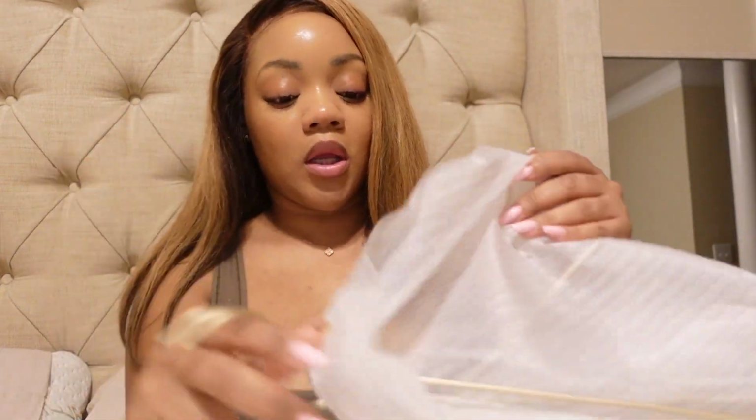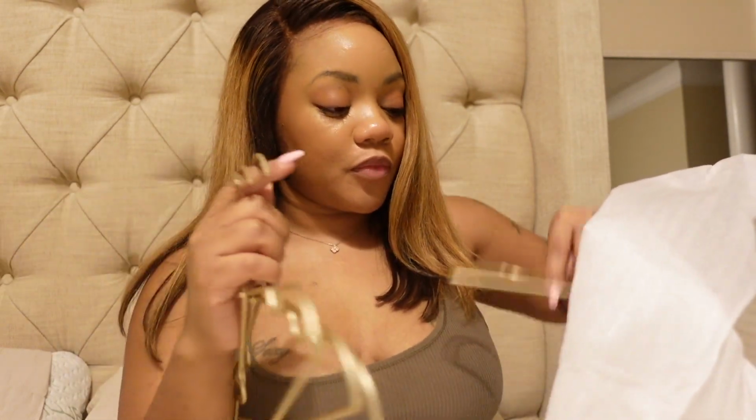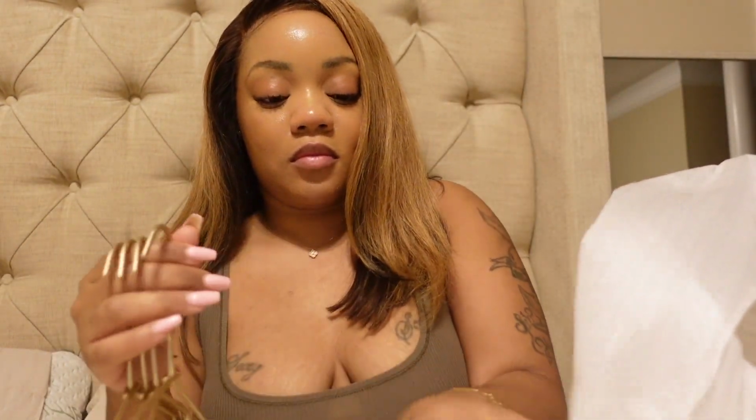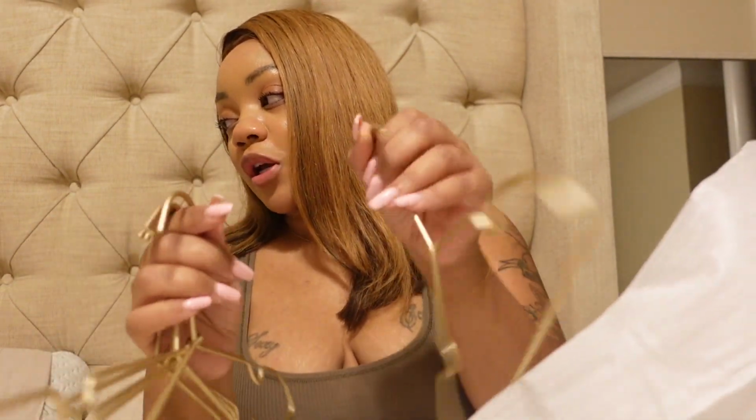So I want to get their room together, because they share rooms. Well, you can't watch TV today anyway because you're on yellow.